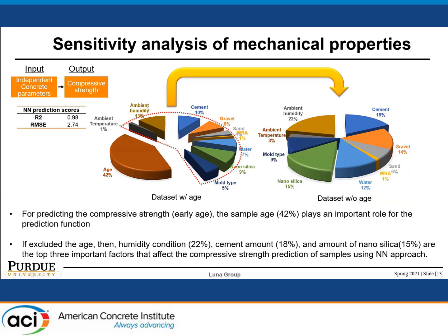This slide shows the sensitivity analysis of the mechanical property. The input we use is the independent concrete parameters. The output we use is the compressive strength obtained from different types of molds. As you can see, our NN prediction score is pretty high, R squared 0.98. So we have a result of the data with the age. For the prediction of compressive strength, especially at early age and very early age, the age plays an important role in building the prediction function, since the hydration at early age goes very fast.